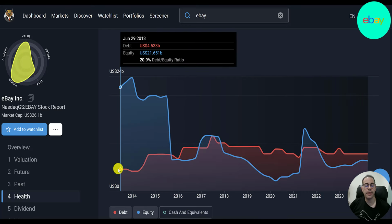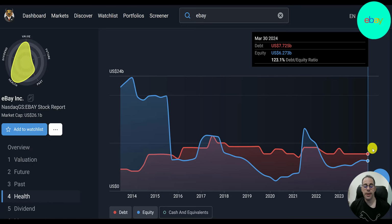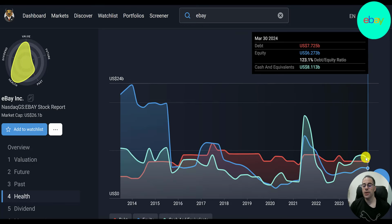This red line is their debt, blue line is their equity. They used to have a lot more equity than debt. Now they have a little more debt than equity. But this green line is their cash. Cash is a little higher than their debt, so they're in good shape.